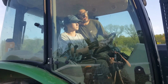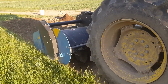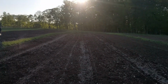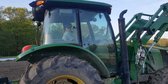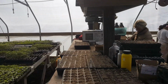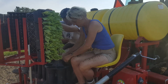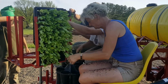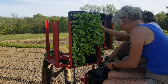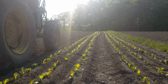First day on the tractor. It's the first day on the mechanical transplanter. Spent a lot of time getting it set just right. It's working quite nicely, as you can see by these beauteous rows.